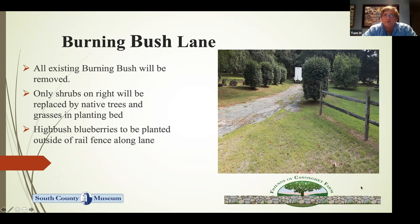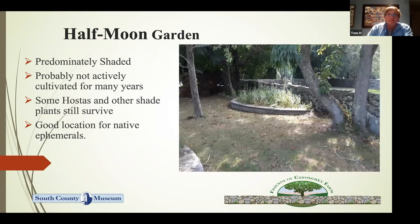So the idea is that the space from the lane to the right to the cemetery wall will be a nice place to walk and contemplate and maybe take wedding pictures, with the weddings that take place on the museum grounds. All right, there's a good picture of the half moon garden before we started taking the weeds out. It's a very nice little setting. And I think once we fix the soil a little bit, it's going to be very pretty. There's a lot of natives that handle shade, especially in the spring and fall. So we're looking to make that a lot prettier than it is right now.